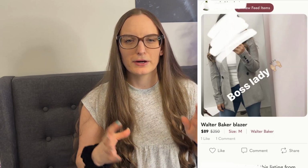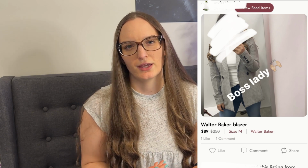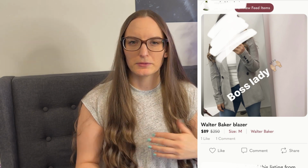So this next one I had to laugh at a little bit, and I felt a little bad laughing because I'm sure she felt good in this photo, but the photo itself is of a blazer and it's like an outfit that's styled, and I think she's styling it herself, but she has "boss lady" with an emoji written all over the photo, and it kind of takes away from what the item actually looks like, and it's very distracting to someone that's trying to purchase this.